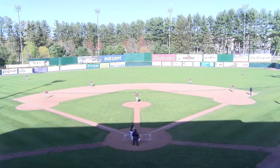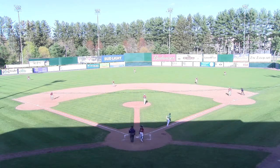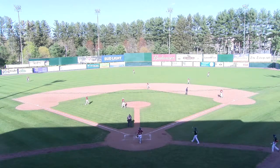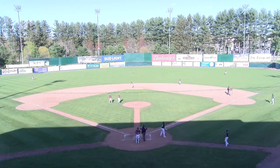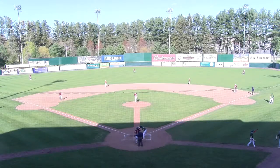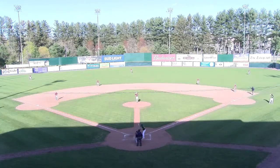See if Alex can get it on here. And there's a shot to right field. Looks like it's going to hold up. Nice play by the right fielder. Tough play, especially with the sun sort of heading in his direction. And that's the first out here in the bottom half of the 5th inning. BG down 2-1.